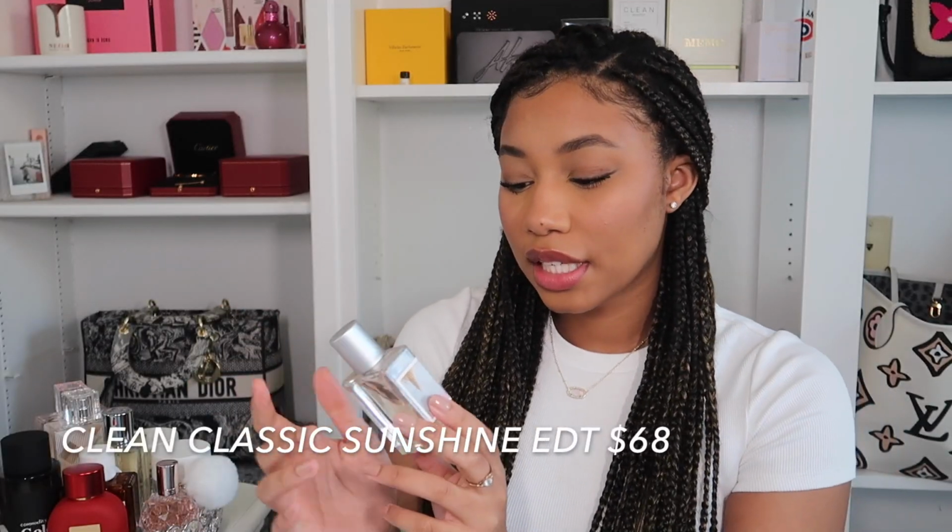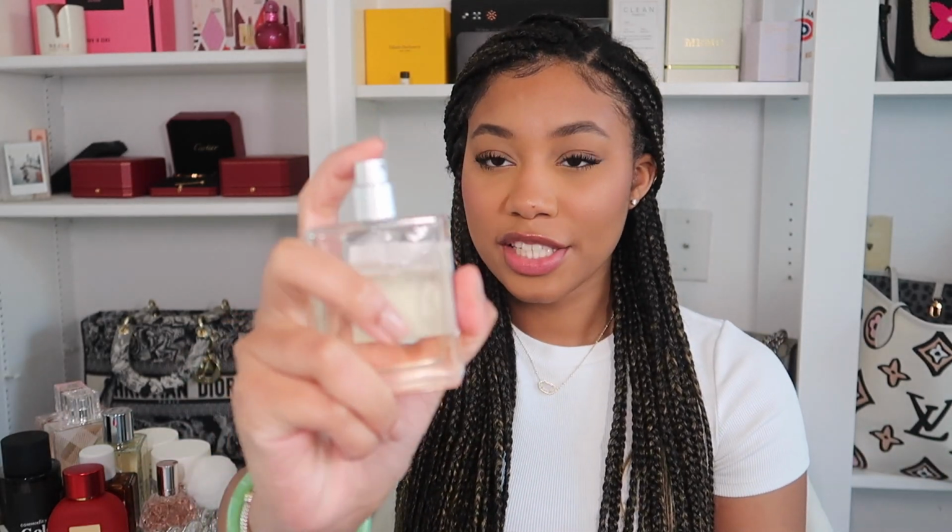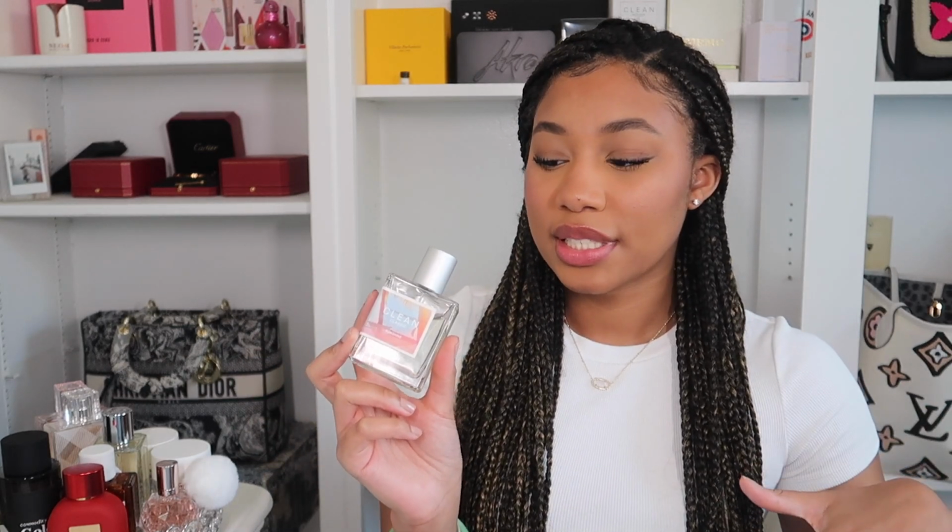Next, I have this Clean Classic Sunshine scent. This is also from Clean Reserve, but their classic line. And I wore this all the time in the summer. Also paired with this pineapple lotion. Look at the atomizer. It's so smooth. The notes in this one are coconut water, green apple, violet, bergamot. This is like a watery, beachy, citrusy coconut scent. This is an eau de toilette, but it does last a pretty long time.